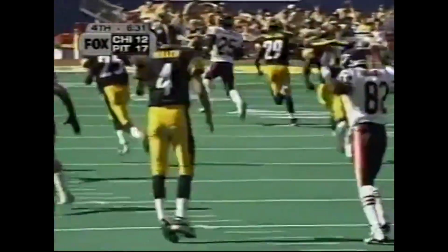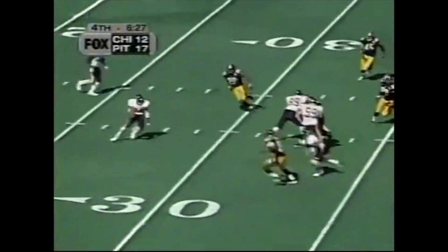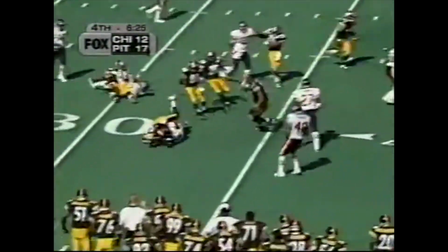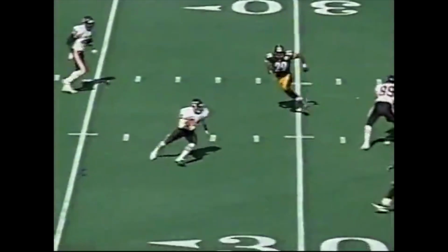Josh Miller punts it away. A line drive kick taken by Milburn from the 25. Oh, what a stop. Forced back by Richard Huntley after an 8-yard return. A 42-yard punt by Miller. We have really seen some great hitting in this football game today.